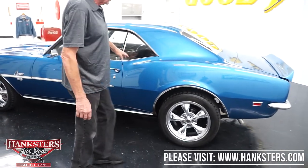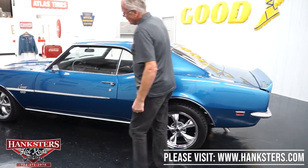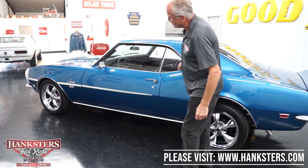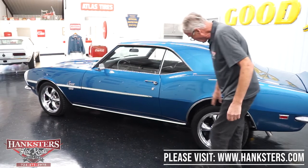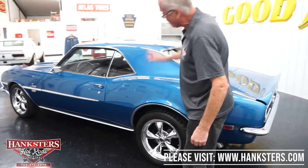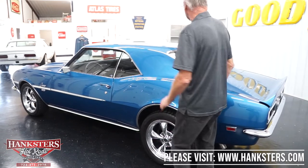It has the 255-45-17s on the front on American Racing Special Edition 5-spoke chrome wheels. It is the 255-45s on the back. Same thing, American Racing wheels. The front wheels are 7-inch, the back are 8-inch.